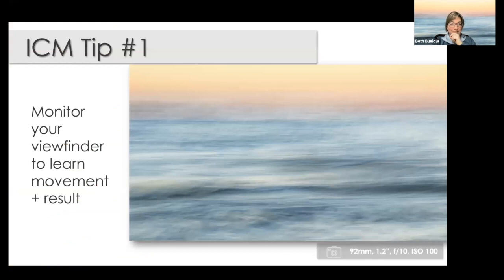So, 10 tips to close us out. And some of these I've already started to allude to. Number one, monitor your viewfinder to learn the movement and result. So kind of check it as you go.